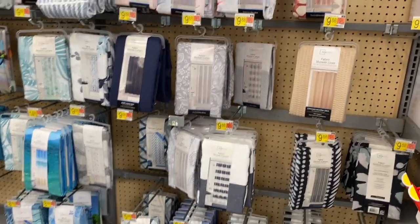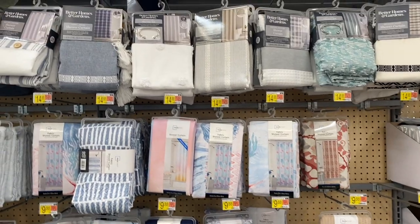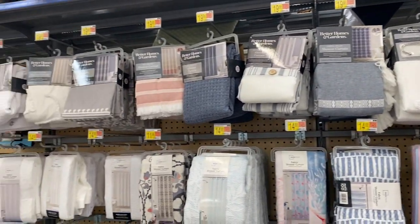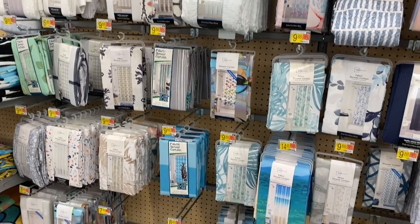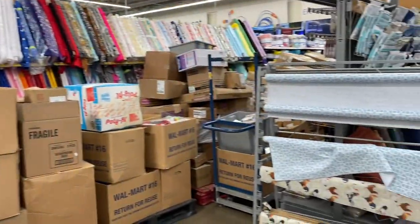On this trip, I was really hoping that I could find a conventional shower curtain to use, but there really wasn't anything here that complemented the decor that we had already picked out. So I thought about maybe using some fabric. So I headed over to the fabric section. I did find one type of material that I thought might work.